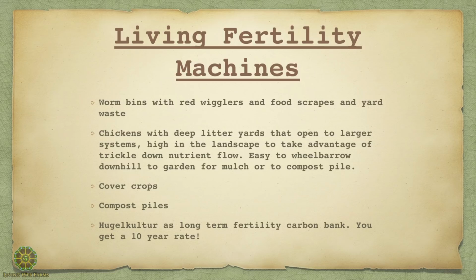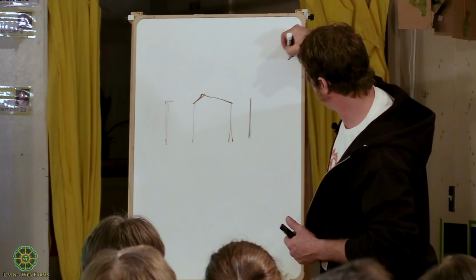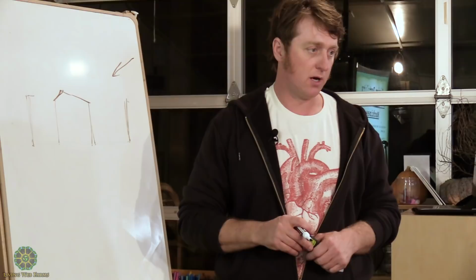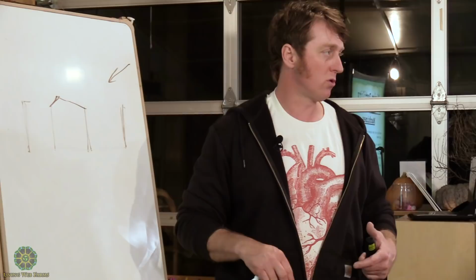So a deep litter yard works awesome for chickens. Like if your fence is here, and it's here, and you have your chicken house, say, something like this, and here's the sun angle, and maybe your yard is bigger. A deep litter yard is just, and I love to use whatever we can get for free. So wood chips are huge, because people are always trying to get rid of wood chips, and it's a major carbon sink. It's a major resource. So we can build a deep litter yard in here, and it could be wood chips.